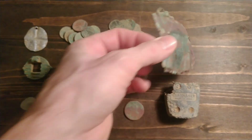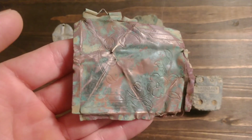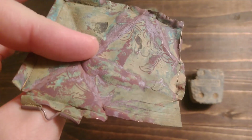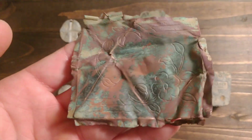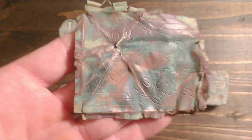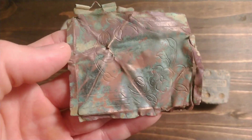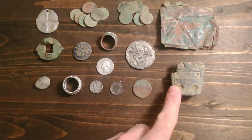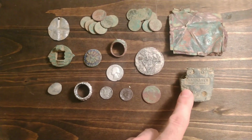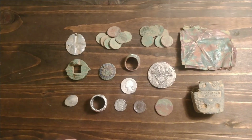Got this ornate piece of possibly a makeup compact or maybe a cigarette case. If you've watched my videos, you know that if anything has any kind of fancy design or ornate design, I'm just going to keep it because I like it. But that one's pretty cool. Got a Slaymaker Rustless lock piece. That's probably early 50s, I think.